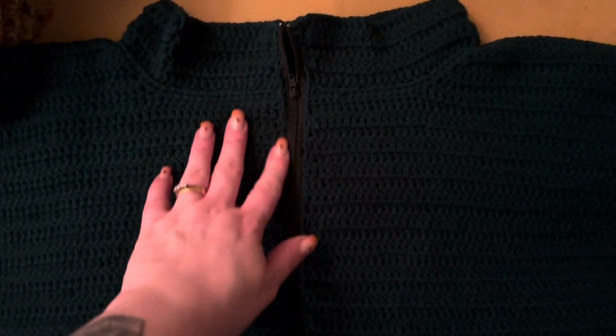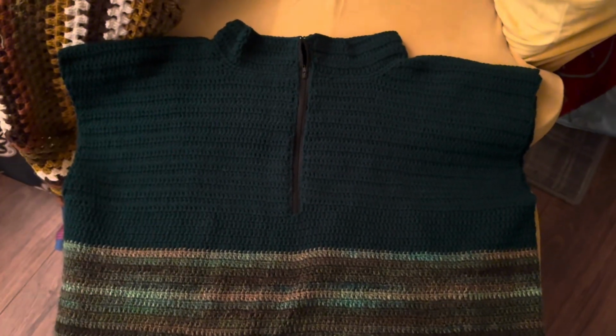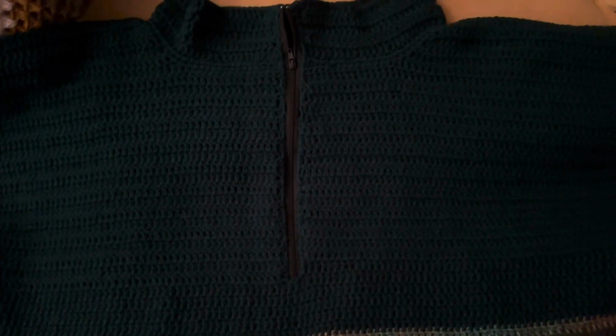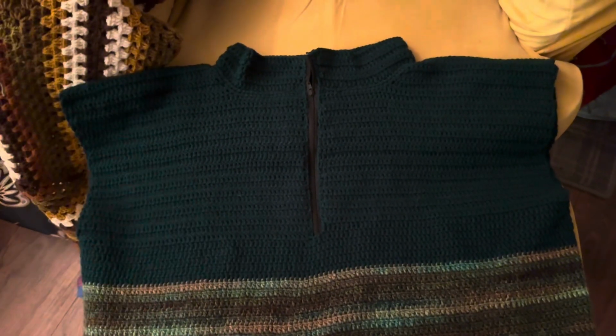So I've just stitched the zip in. I was gutted because I didn't have a green zip. I did have a green zip, but it was a bit too short. But that brown is picking up these browns, so it's not too bad. I was thinking of trying to stitch along here. I was thinking I could do some single crochets, but I tried that and the stitches are just a little bit too tight.